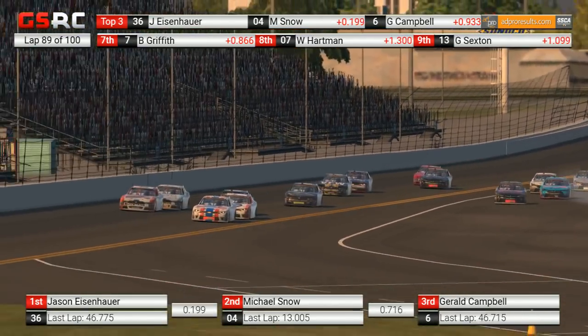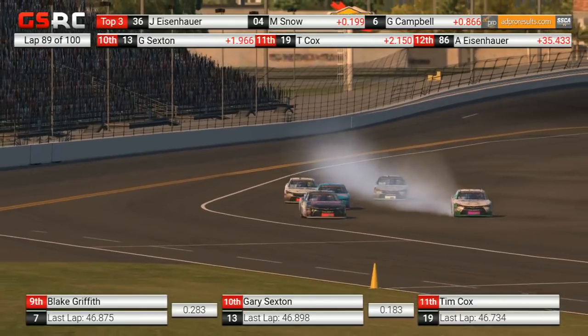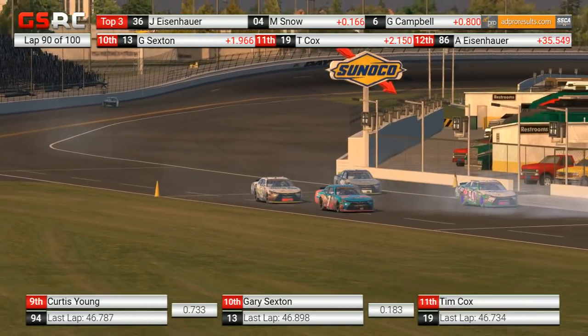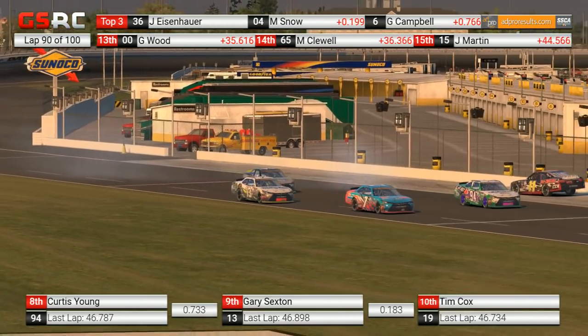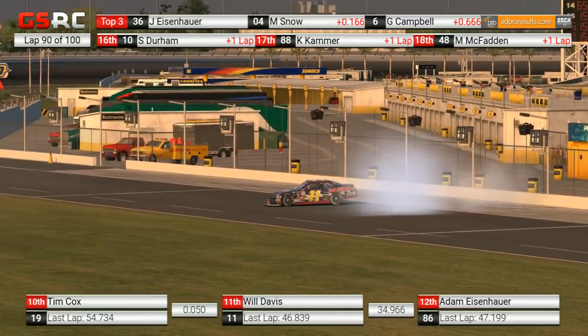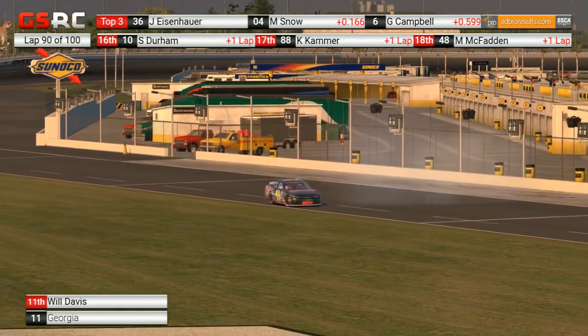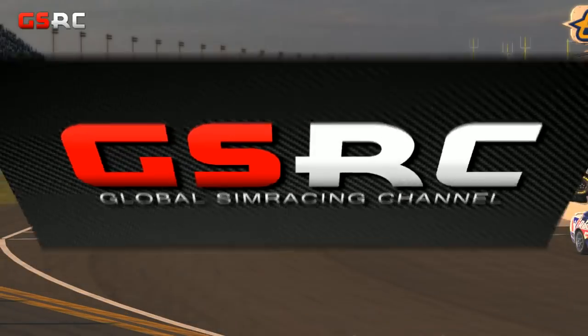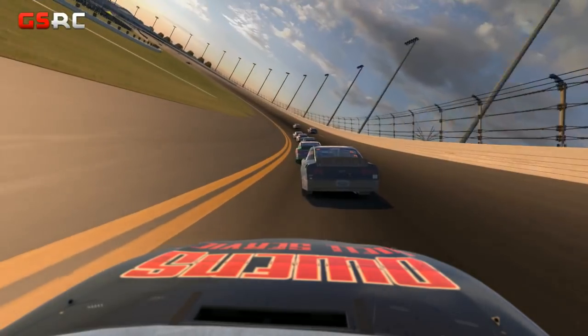Now don't get confused. There are two Eisenhowers here. Got a couple more peeling off here, Soup. Will Davis, nope, he missed it. Way too hot there for Will Davis. You've got the Blake Griffith in there. The 94's in. Curtis Young. Gary Sexton as well. Tim Cox. Looks like five of the front runners coming in. Right on board with Will Davis.